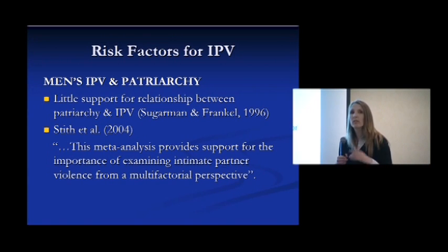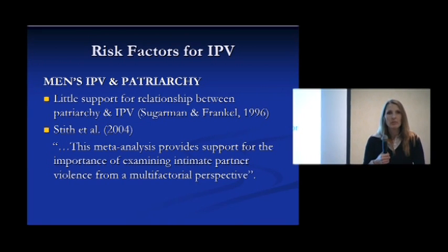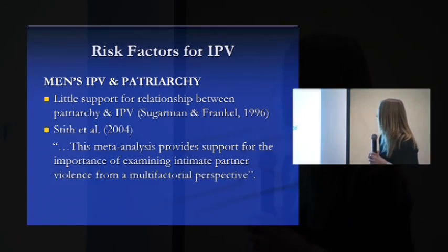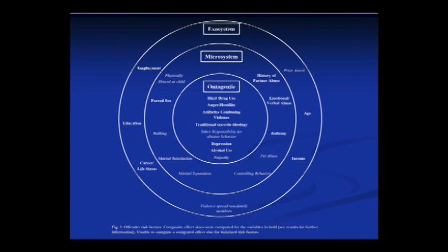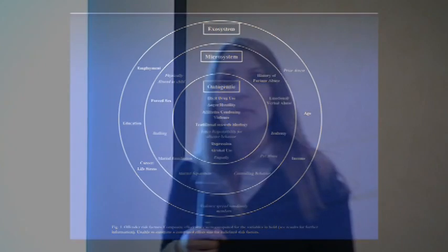A 1996 meta-analysis found very little support for the idea that patriarchy is the driving force in interpartner violence. Sandra Stith conducted a meta-analysis in 2004 and found that it provides support for the importance of examining intimate partner violence from a multifactorial perspective. She looked at all levels of this really, from your distal to your psychological.